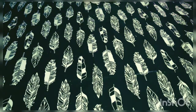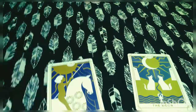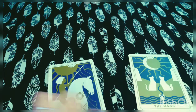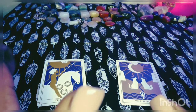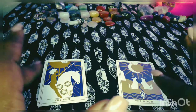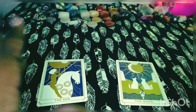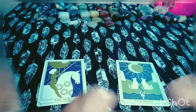The next two cards I have are the Sun and the Moon. Now everyone knows that the moonlight comes from, yes, the Sun and the Moon. Like I was saying before, the moonlight gets its light from the sun. And what I feel like those two coming together is saying is you will find your light in your darkest moments.